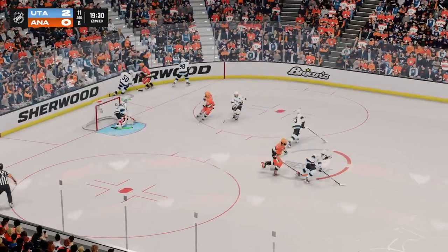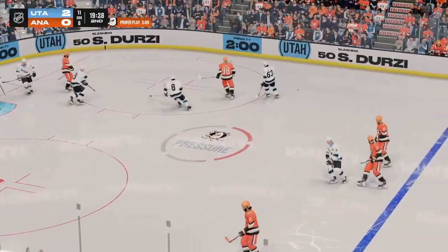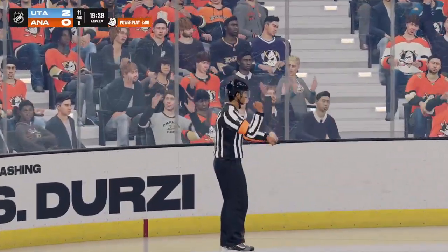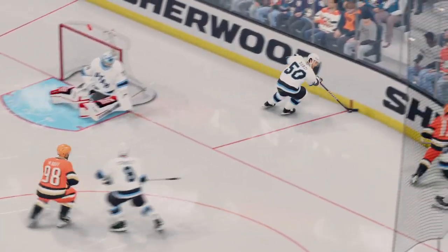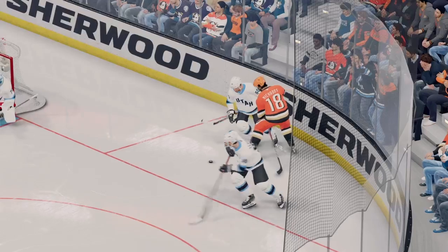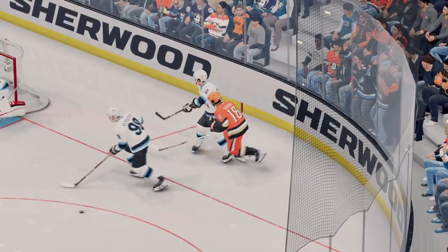Utah's had an impressive start to this game. Now they're heading into the second period. It's a bit of an ice tilt in the first, so they want to continue that and opening up lanes. The biggest thing about that is when you open up lanes, you got to attack and drive. You got to know exactly when to shoot the puck, and they've been doing it so far in this game.